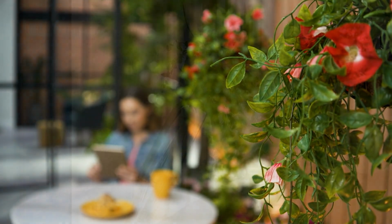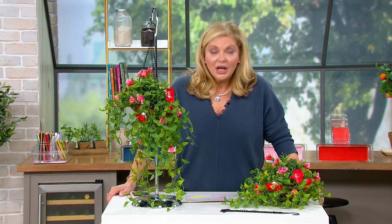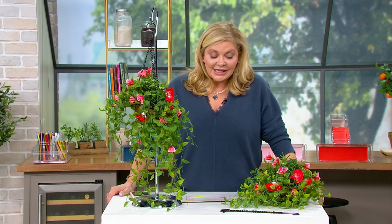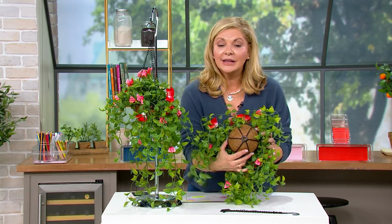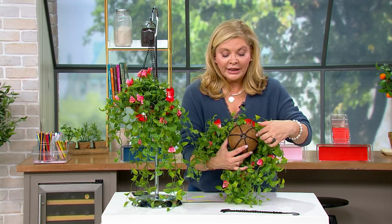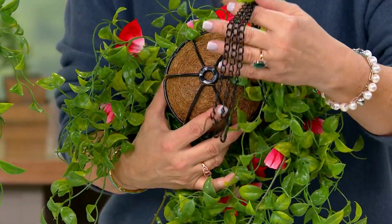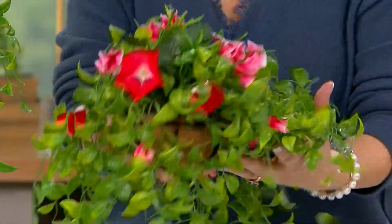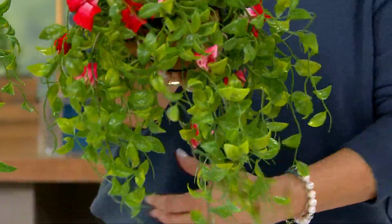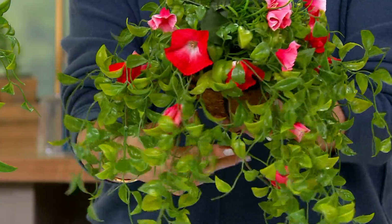4,000 of you have already ordered exactly what you want, and this is the set of two 10-inch Morning Glory hanging baskets. You get the metal basket, the cocoa lining, and a chain that is rust resistant and removable as well, so you can hang it, but you also can set it down, or plop it in an urn. Take a look at all of the beautiful greenery on this.